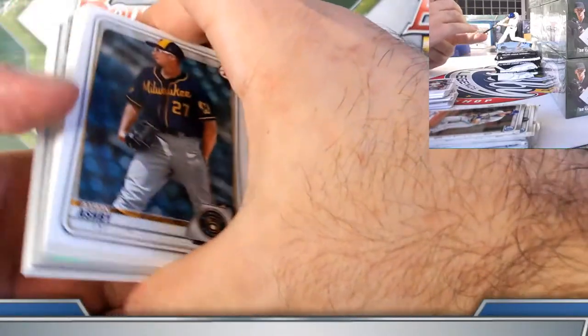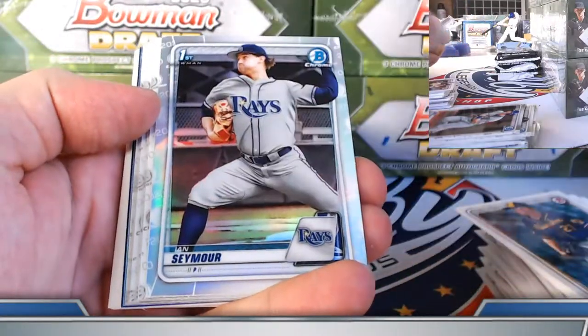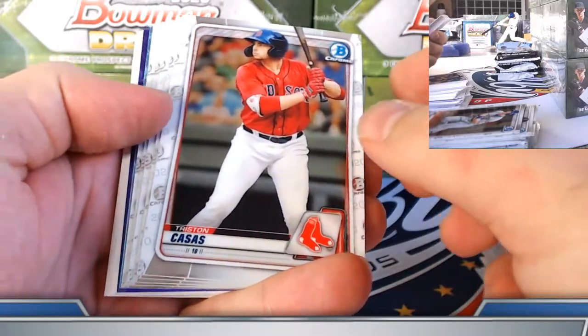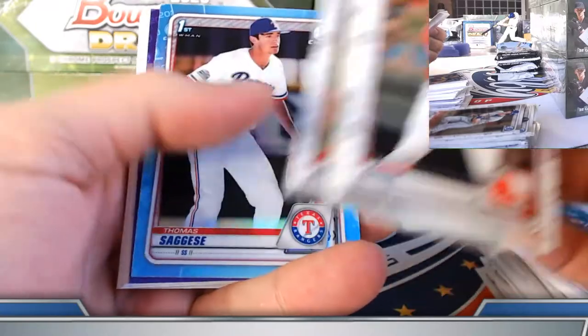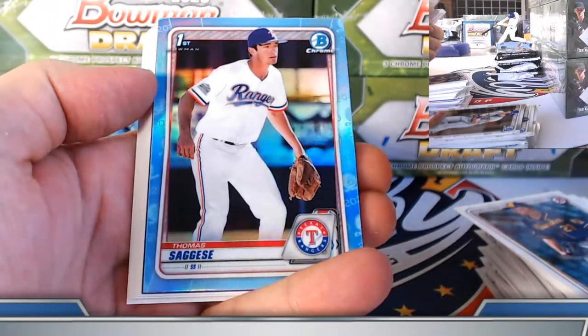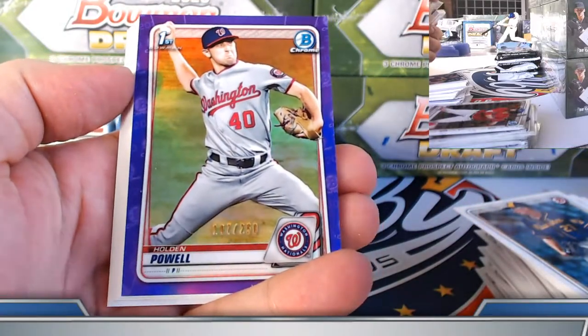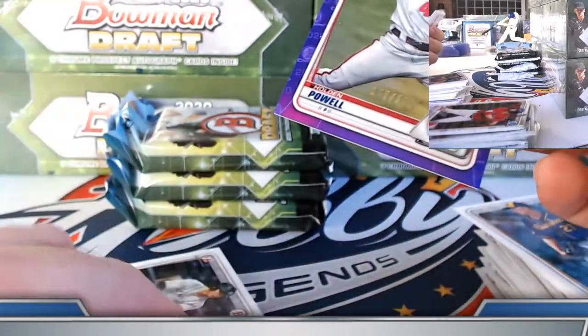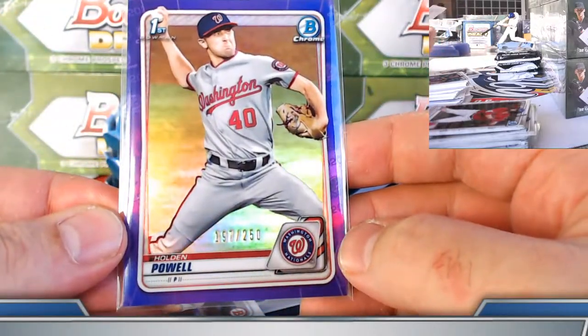Oh, gotcha. That's right, the freezing lake. Workman and Ian Seymour, refractors. Purple coming up. Thomas Agus, sky blue refractor. Holden Powell on the first Bowman. Purple. 197 of 250.